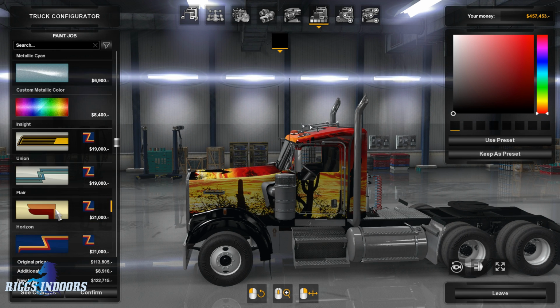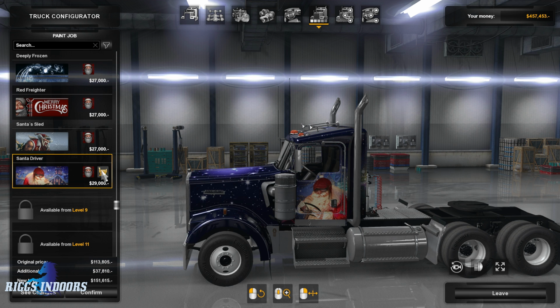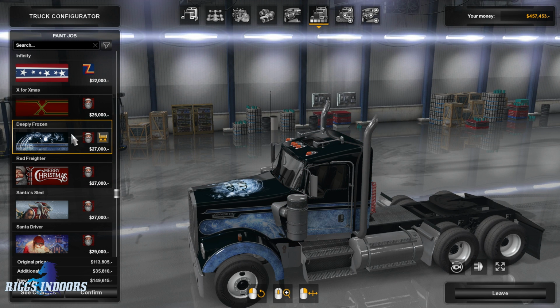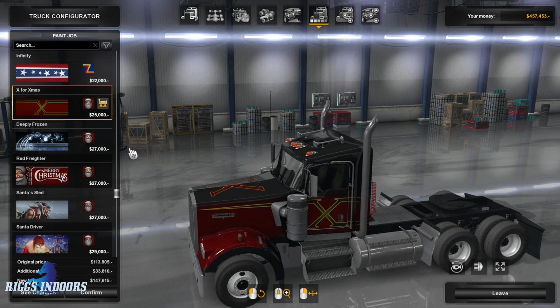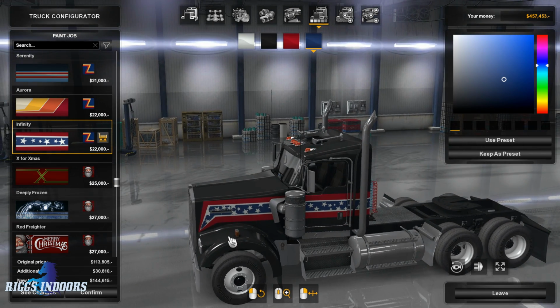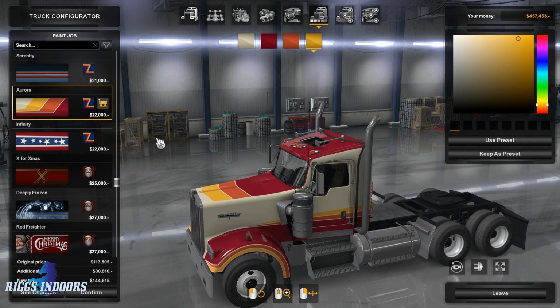Let's look at some of these other ones down here. They are kind of pricey. So it's not Christmas, so we can look at them. We're not gonna buy them. Yeah. And X Christmas, and I do like that. That's pretty cool. Now, I wonder what would happen if we change this color to more of a blue. Oh, that looks even better. Alright, moving on.